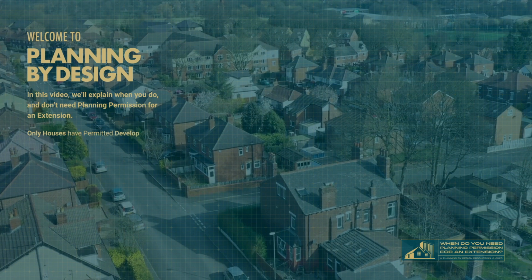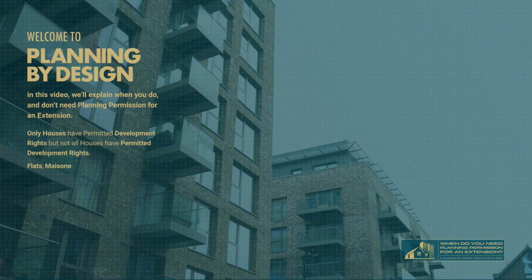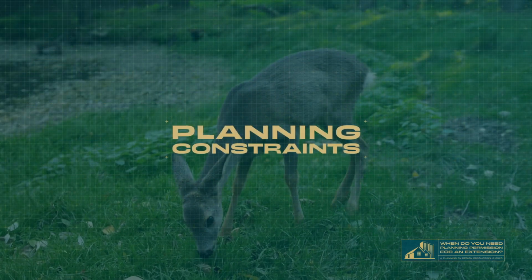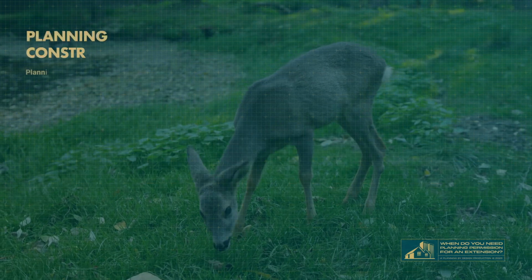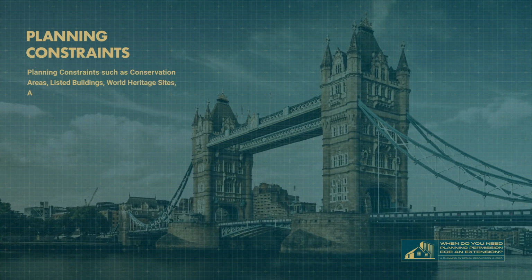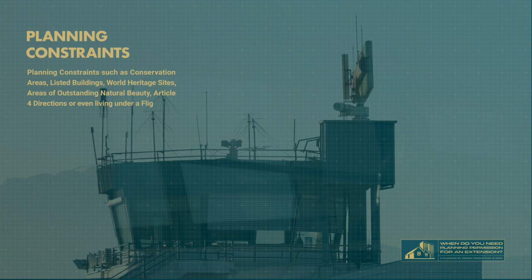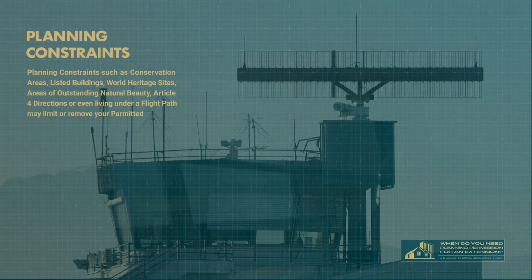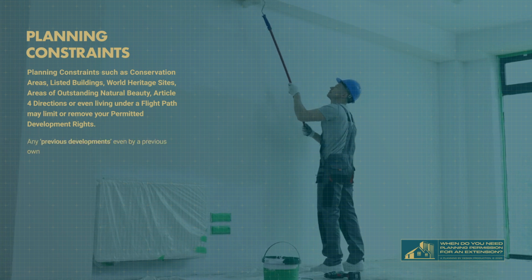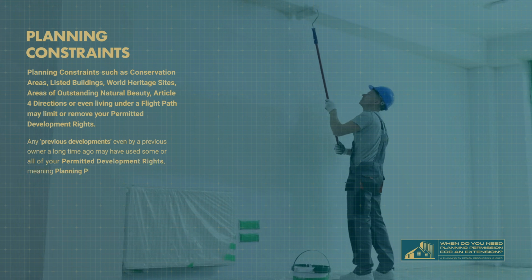Only houses have permitted development rights, but not all houses have permitted development rights. Flats, maisonettes, and commercial properties always need planning permission. Planning constraints, such as conservation areas, listed buildings, World Heritage sites, areas of outstanding natural beauty, Article 4 directions, or even living under a flight path, may limit or remove your permitted development rights. Any previous developments, even by a previous owner a long time ago, may have used some or all of your permitted development rights, meaning planning permission is required.